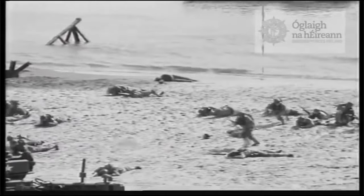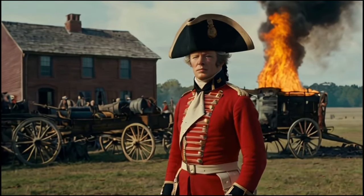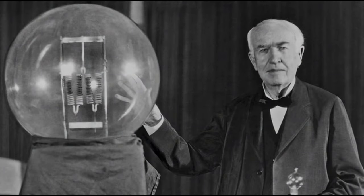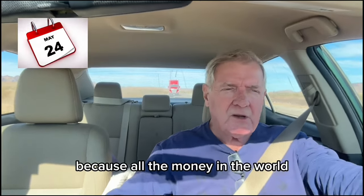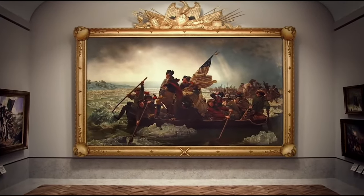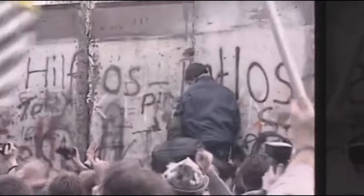Look at how many people have died for freedom. How much money and property spent and destroyed for freedom. Freedom is the most expensive thing there is. Thomas Alva Edison was once asked, what's the most valuable thing there is? And supposedly, his answer was time, because all the money in the world won't buy you 1 minute of it. Well, that's true. But in my way of thinking, there are two other elements to the human condition, and that is good health and freedom. Then in essence, you bought more time, quality time.